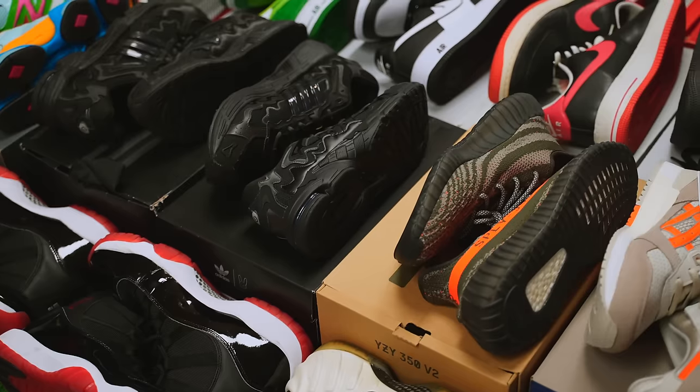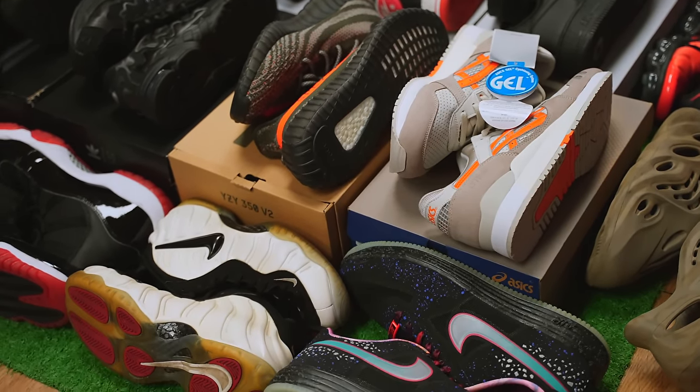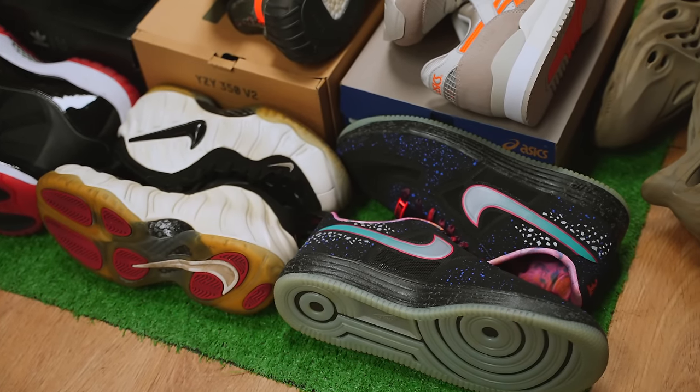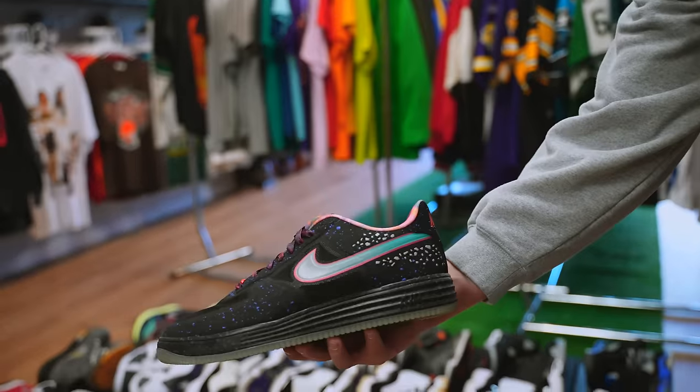Carbon Beluga, which again I'm not a Yeezy fan, but I think that's a pretty nice one. It's also really affordable right now. That pair is super clean. A6, we got the Class of 97 Pearl Foam Posites, Foam Runners, Vapor Maxes, and check these out, guys. These are the Area 72 All-Star.